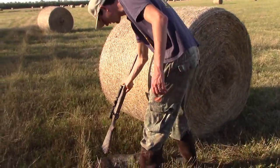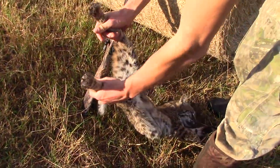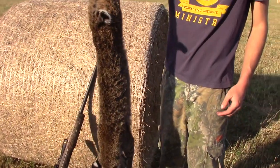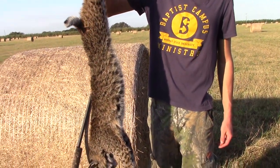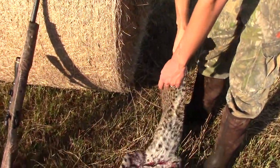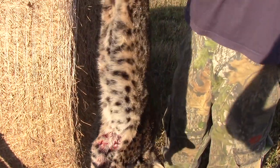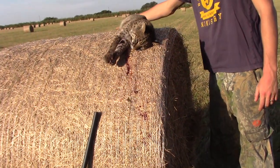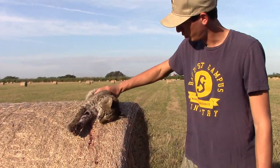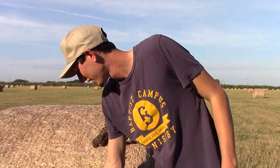Oh, that's a nice cat. Nice bobcat. Female. Really nice bobcat. I smoked it. It was a frontal shot. Put it right in the chest. That 2250 does good on him. What a nice bobcat. It's a beautiful animal. Beautiful animal.